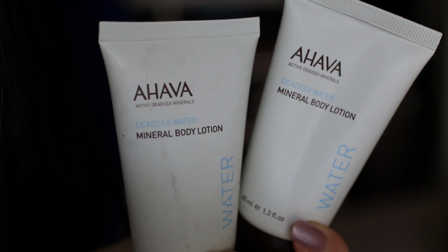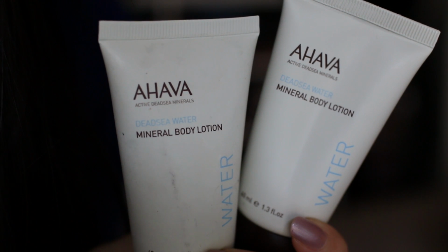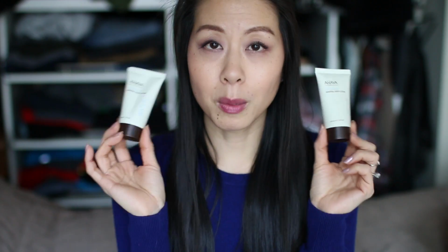If you watched my 2016 goals video, you'll know that I'm trying to take better care of my hands and feet, and that includes moisturizing them every single night before I go to bed. So I used up a bunch of moisturizers because I've been using a whole lot more of it. The first 2 are just body moisturizers that I put on after I take a shower. These 2 are by Ahava, and I've had them for a very long time, but they still smell great. They are the Deadsea Water Mineral Body Lotion.